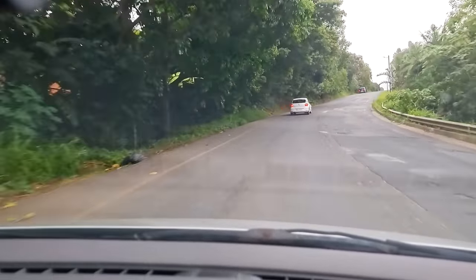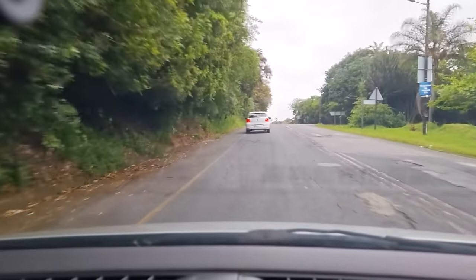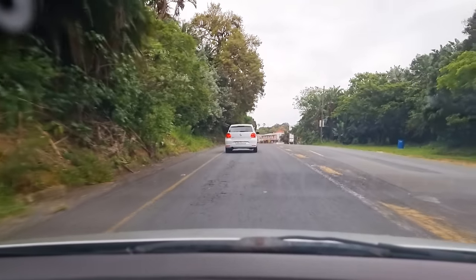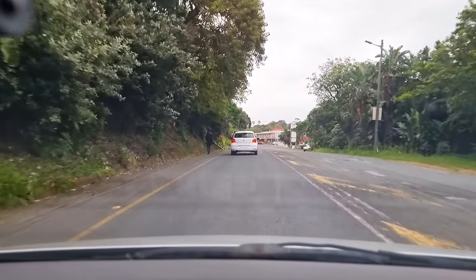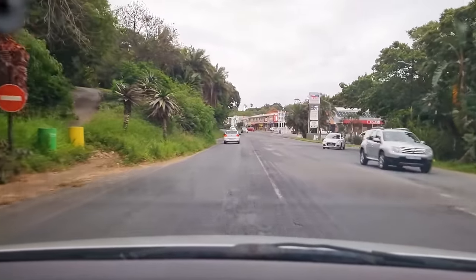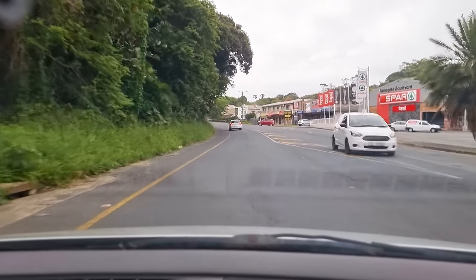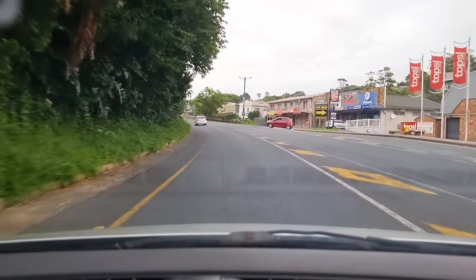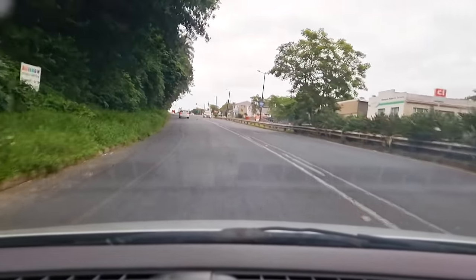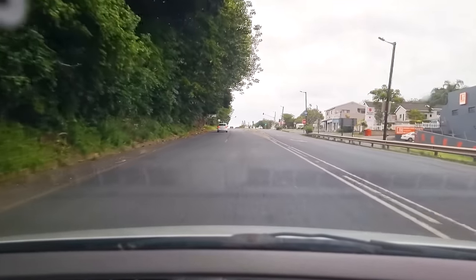I can see that the camera is shaky every time there's a bump on the road. My apologies for that. These roads are not very smooth, as you can see from the potholes. To the right, I can see a bunch of shops. There's a Spar Tops liquor store. I know I stopped here before when I was leaving the campsite because I wasn't sure what time the liquor stores were going to close. So I said, let me just buy it while it's still open.